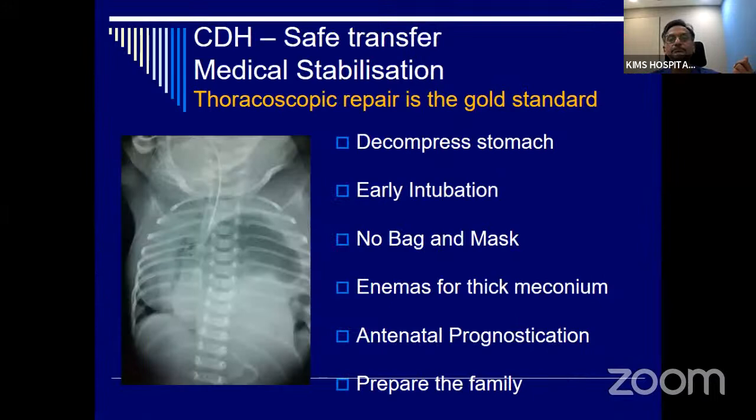So the next most important, most fanciful word of all the neonatal doctors, is diaphragmatic hernia. Every diaphragmatic hernia, I always tell, is totally different. No two diaphragmatic hernias are the same. So diaphragmatic hernia, we deal with anything can go into the thorax.